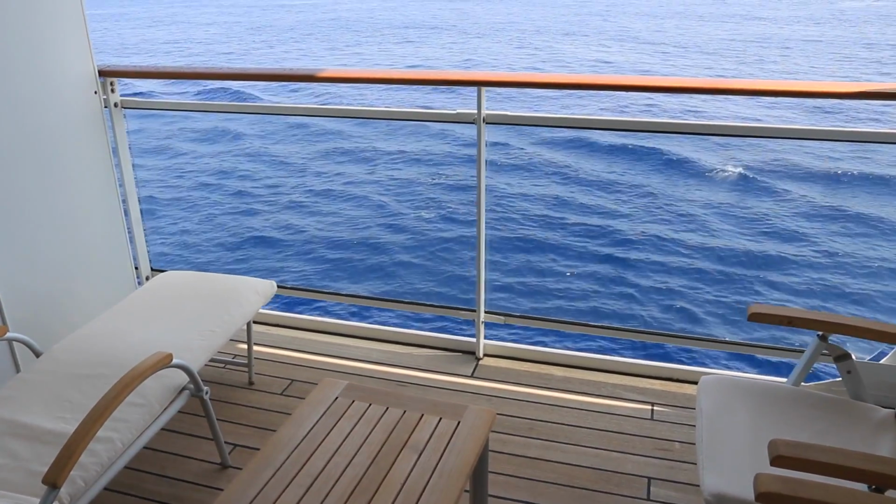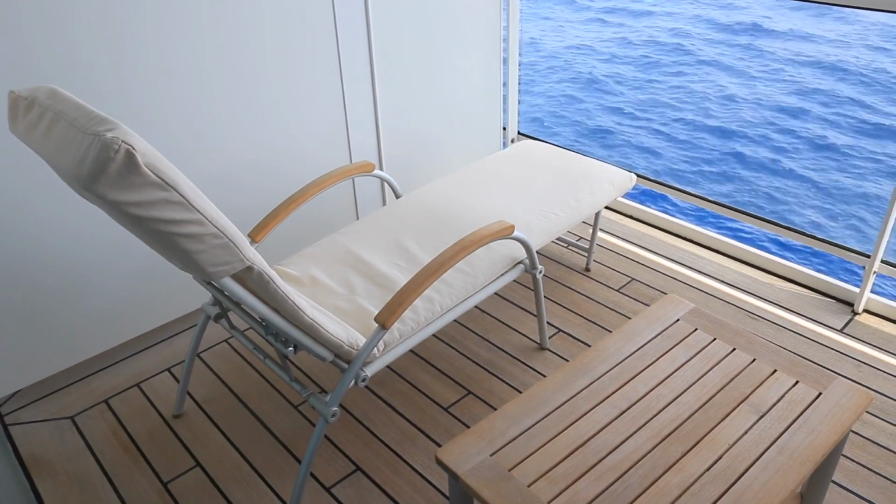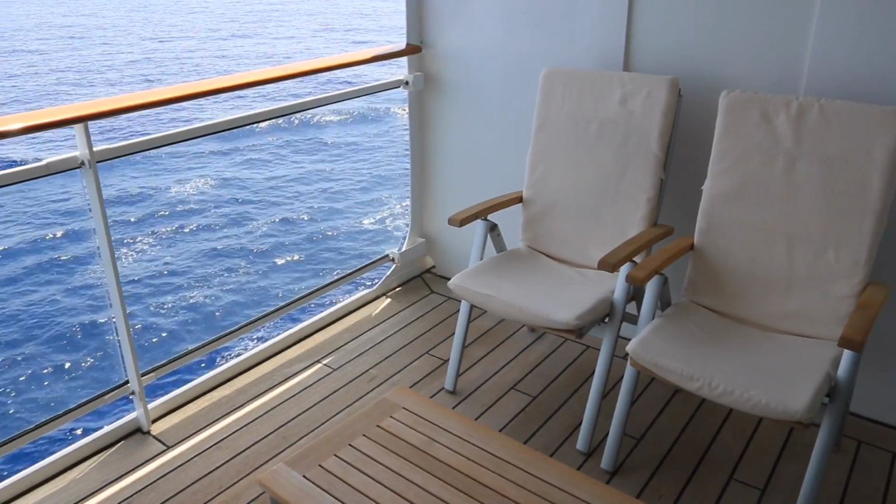Now, one of the things I'd like to really draw your attention to is the balcony. The balcony is actually very spacious. You've got one lounger, two chairs, and a little table there.